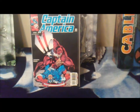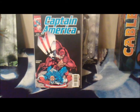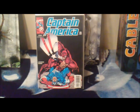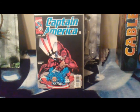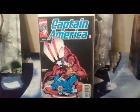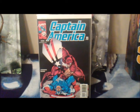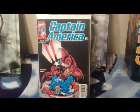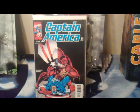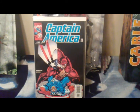Had to pick up this Captain America number 35. This villain, I believe, is called Protocide. Very cool, man. He's like the direct opposite of Captain America. A lot of people don't know about him. He's a slept-on villain, but to me, he's one of the better villains. It's not that many books. I think he was only in one Captain America run, but anytime I see Protocide, I get a little excited because I know that Captain America is going to be in for a butt whooping. So pretty cool, man.